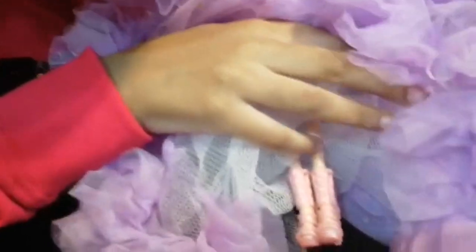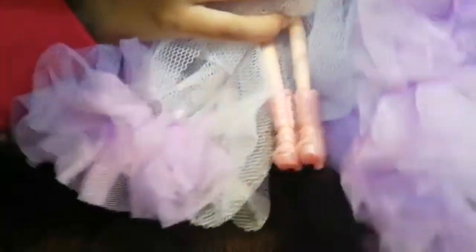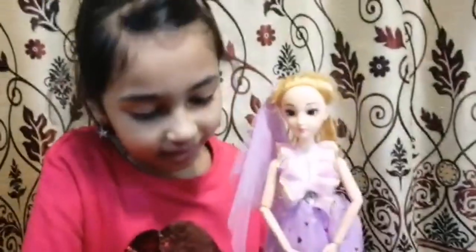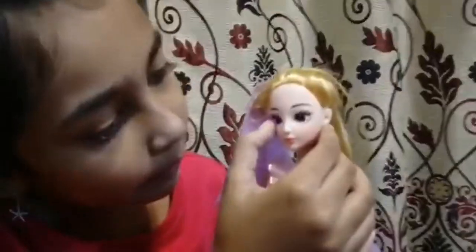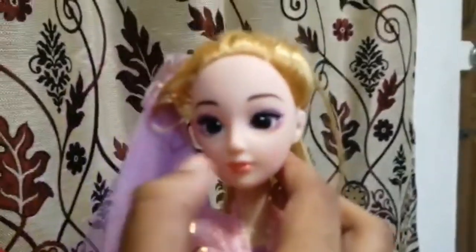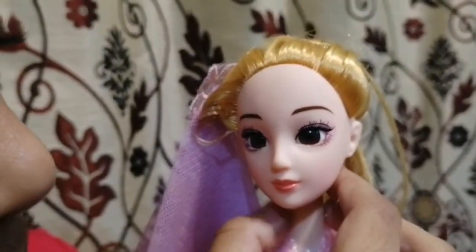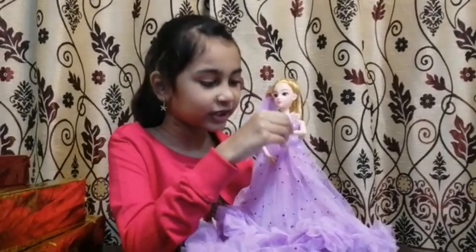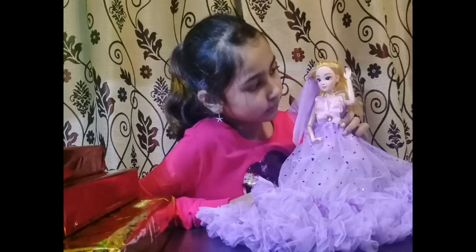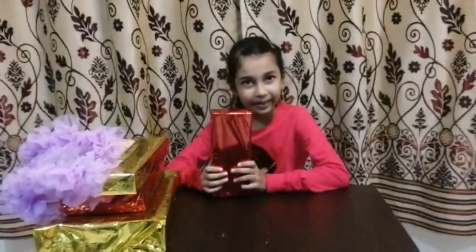She's wearing these nice shoes, and the legs don't move actually. So I really like her. She's so pretty. And her face, look at those eyes and her face and her mouth. She's so pretty. This is officially my favorite doll of all time. On to my second gift.